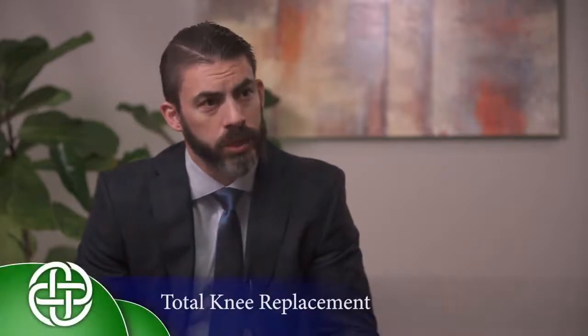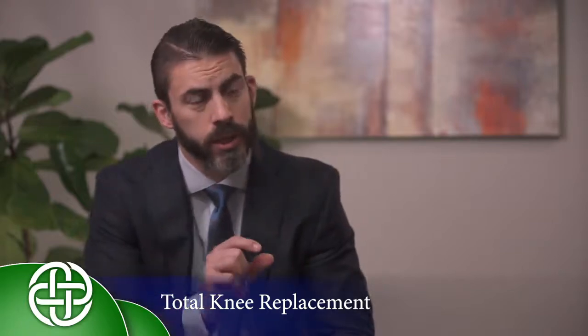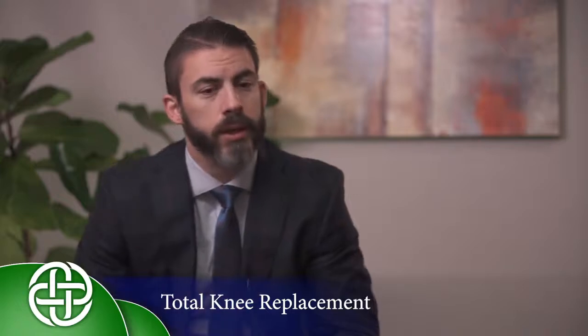So in a full knee replacement, you open up the knee and you resurface all three compartments of the knee: the inside joint, the outside joint, and the kneecap joint. And that's a full knee replacement. Partial knee replacement would be where only one of those compartments would require resurfacing of that portion of the joint. So it could be the inside portion of the knee or the outside portion of the knee, or even there's an operation where you can just resurface the kneecap portion of the knee.